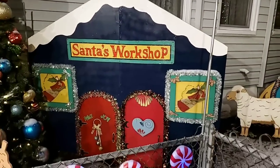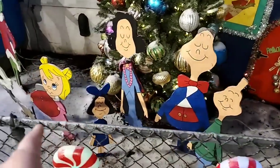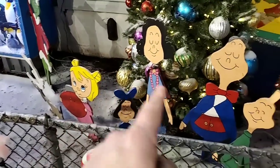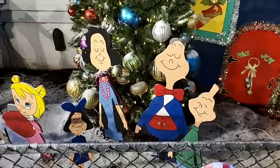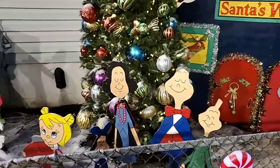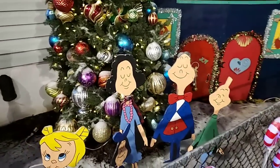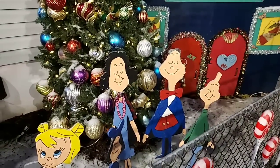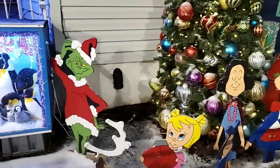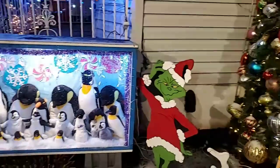Here's Santa's workshop. And these are, I believe, from the Grinch, right? I think Cindy Lou Who. And what's the name of them in the movie? I can't remember it. I always blank out like this. Not the Smurls. I can't think of the name of it. If you guys could tell me the name of that family from the Grinch, let me know. And there's Mr. Grinch himself, the devilish grin.